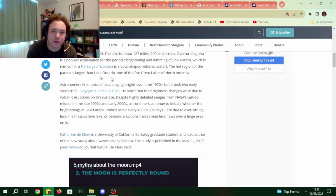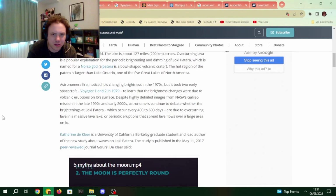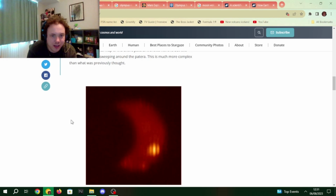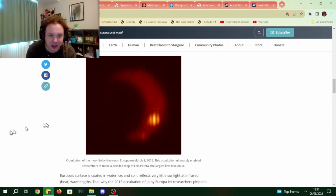A lot more of what I've already said. Most about the moon, that's probably our moon. This is the image of it. It's not exactly what you call high definition. But I suppose if you're a scientist, you can make a lot with that data.